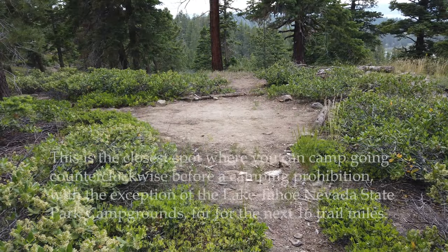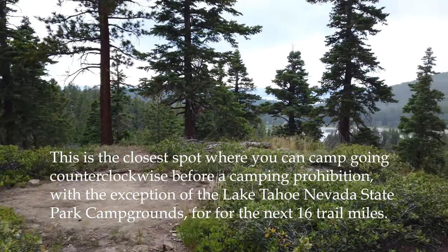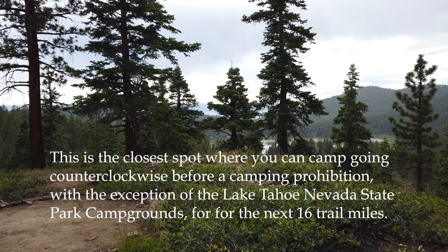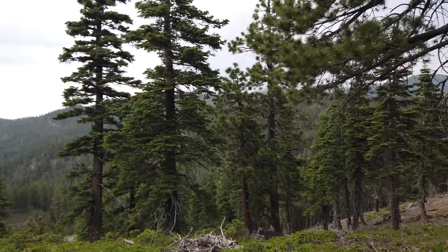This was my campsite for the night last night. Worked out pretty well. You can hear the road noise, but I had a view of Spooner Lake and then a view of Lake Tahoe back there, and some nice views around this way as well, some of the other mountains.